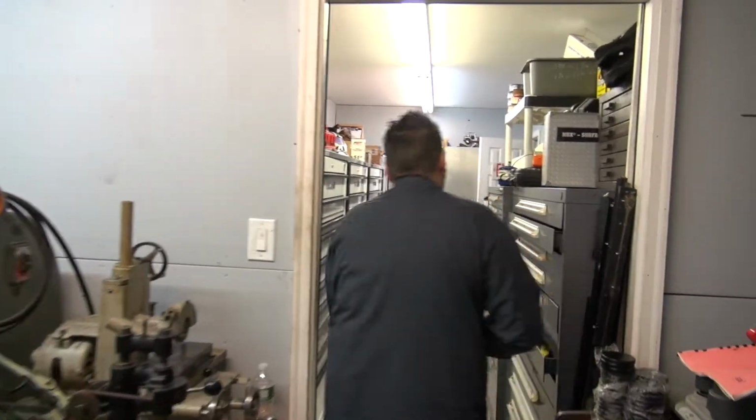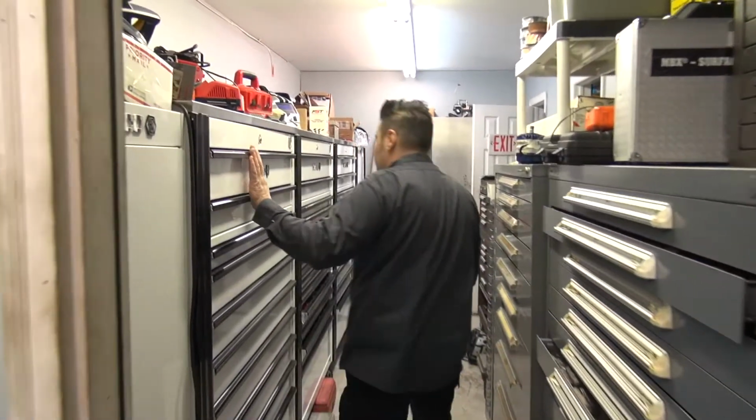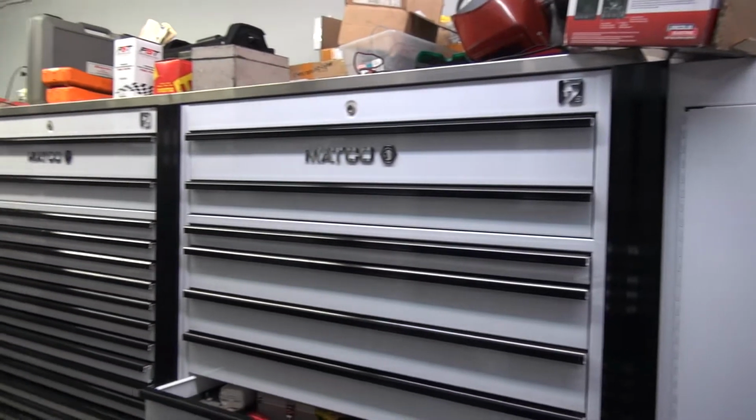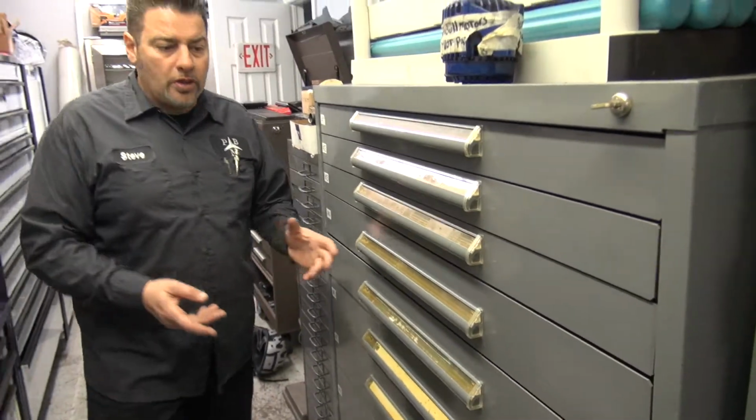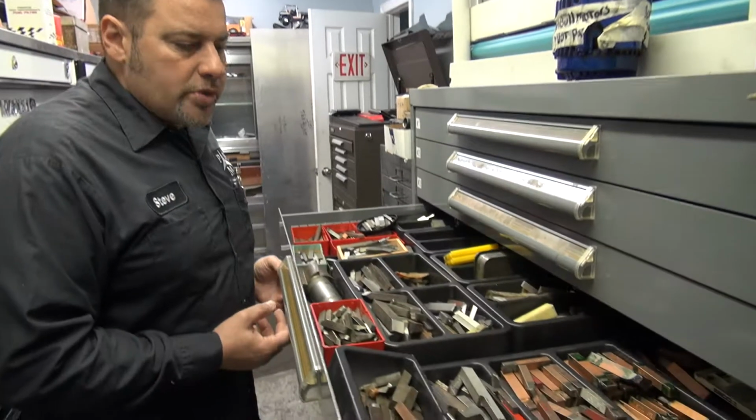Back here is the storage facility for my toolbox. This is where my toolbox is. And then I have the machine box with all the measurement tools. And then I have these toolboxes, which house all the tooling for the machines. Because without tooling, those machines are useless.